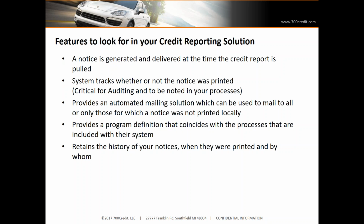Right? You want to retain how they were delivered. Now I can provide an audit report that says, here are the credit reports I pulled, here are the notices that were printed and handed to the consumer, here are those that were emailed, and here are those that were mailed by the mail house, but it's 100%.